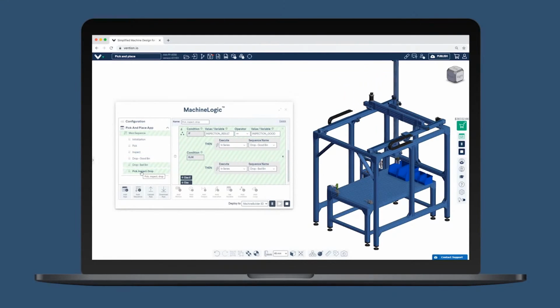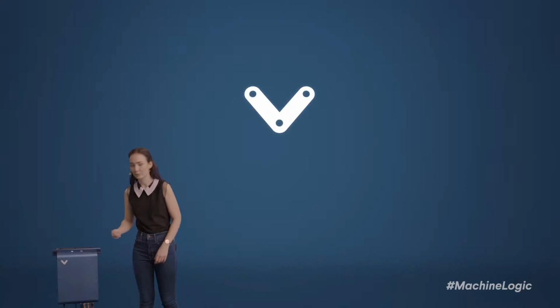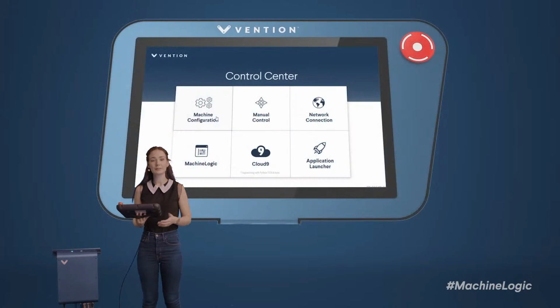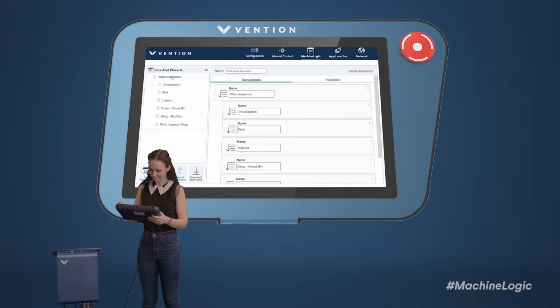With everything simulating perfectly, let me grab my USB key, download my program, and I could execute it on a real-life machine. So let's say that I am on the shop floor and that this very machine has been fully assembled. Let me power on my Machine Motion V2 controller and take the Teach pendant. So the first thing you will see when booting your machine is the control center as your home screen. From there, you can access Machine Logic, upload your program, and run it.